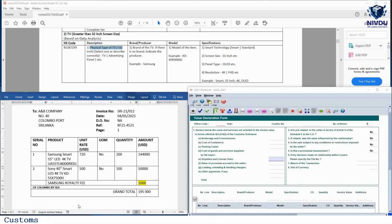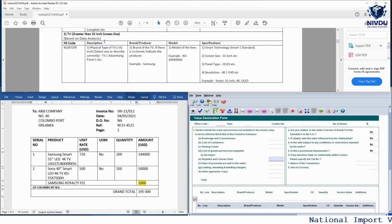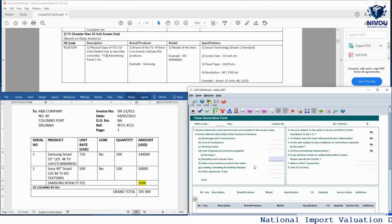Demonstration Part 1 for the use of the HS Guide. To start off the demonstration, let's take a commodity with the HS Guide. As shown, I have opened 3 windows. The document on the left side of the screen is a sample invoice. The top window shows the HS Guide of TVs greater than 32 inches. The other window shows the electronic value declaration form of Asakuta World.